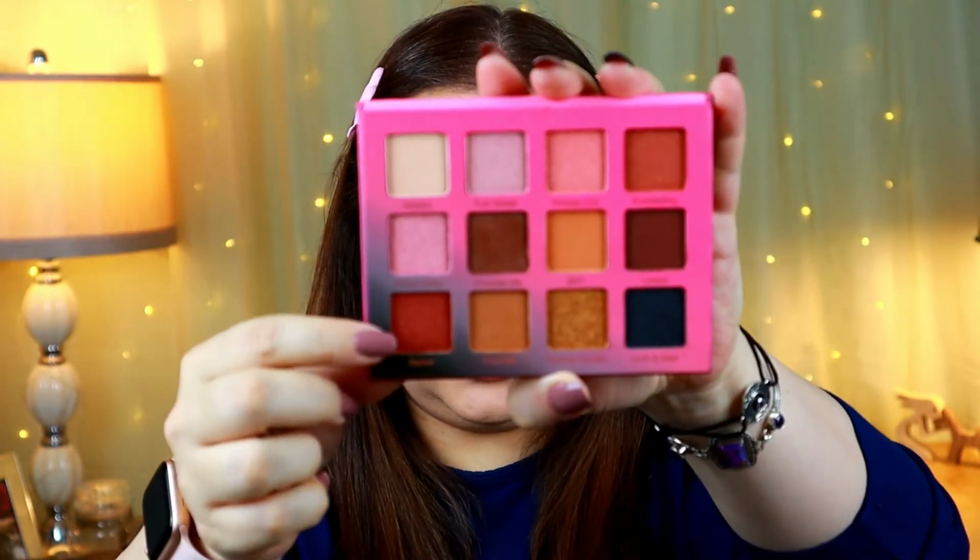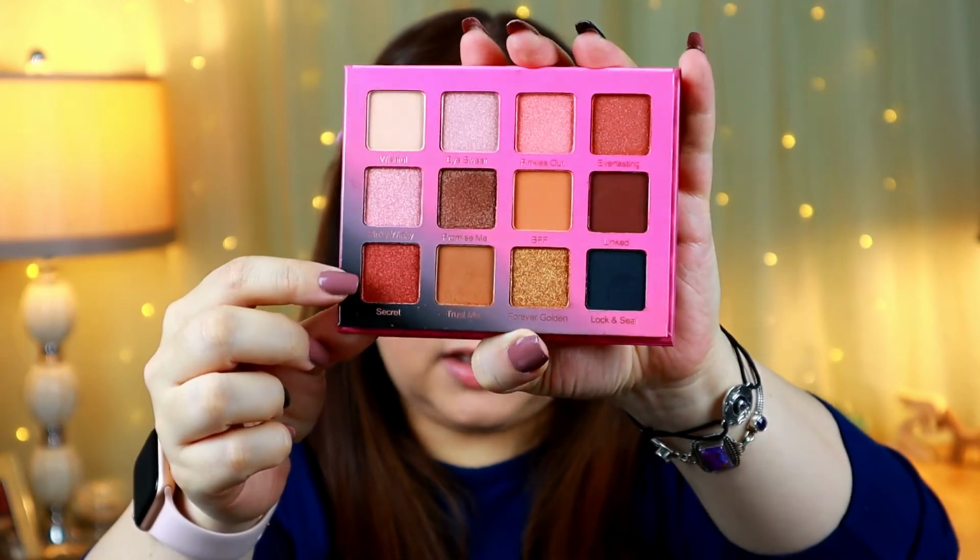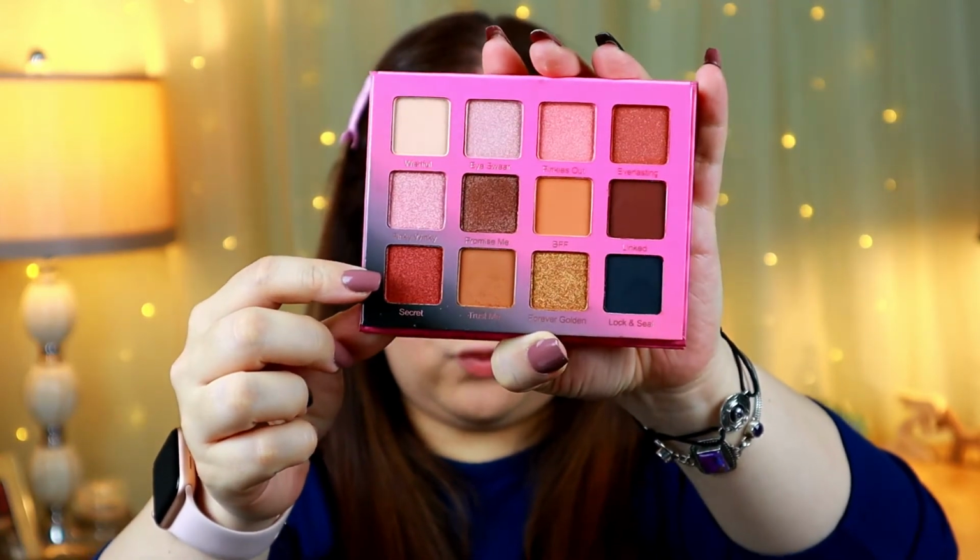Okay. Then I'm going to go back into the Pinky Promise palette, and I'm going to go in to this color Secret. And it's like a really pretty reddish pinkish shimmer, kind of like a maroon shimmer. And I am going to, again, use my finger and kind of use this on the outer V. Just for a little pop of color.